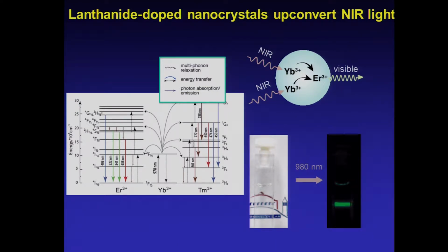The way these work, essentially, is that your ytterbium acts as sort of a molecular or an atomic antenna. They have much stronger absorption cross-sections than a lot of the other rare earths. So it absorbs the 980 nanometer light, and then it transfers that energy over to other lanthanides, in this case, for example, erbium, where it transfers one photon's worth of energy over, then it can absorb another photon and transfer it again. And that allows you to work your way up this excited state manifold and emit in the visible.